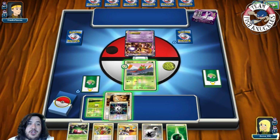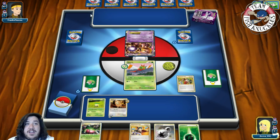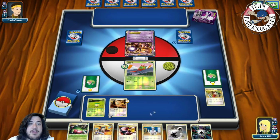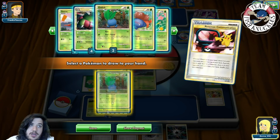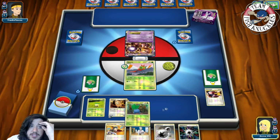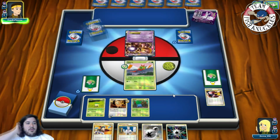So put a Rainbow Energy on the Teddiursa, and I think right now I'm just going to Copycat just so we can get a new hand of 6, which is better than 4. I know we could destroy our opponent, but I need to set up. So there's a Communication. We'll put that into the deck to grab an Oddish. Now the scary thing is he can knock us out next turn, knock out our Yanma. So put on Oddish, and I think I'm still just going to pass. I'm just going to risk it.